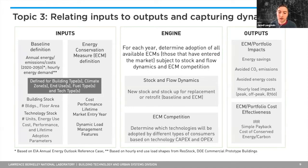And along similar lines, when you do get to the point of needing new or replacement equipment, there are going to be multiple competing options on the market in most cases. And that competition between measures that could be adopted to provide the same service is the second thing that we need to represent in our modeling engine to get from our inputs to our outputs. We represent the trade-off consumers are likely to make here between how much a technology costs upfront and how much that technology costs to operate over its lifetime. And that's what gets us these technology market shares.